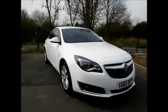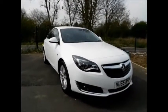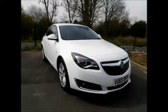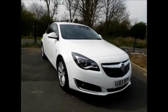Today we have here a lovely Vauxhall Insignia 2-litre diesel engine, 5-door, fitted with a manual transmission. Finished in the colour brilliant white. This car was first registered in September 2015, and as you can see here, is on a 65 plate. This car has a warranted mileage of 13,300 miles.